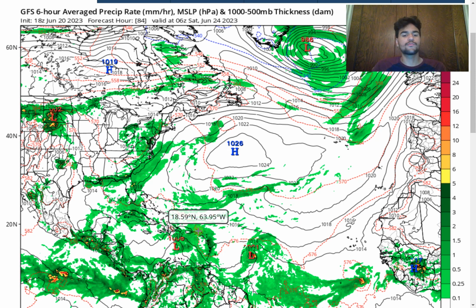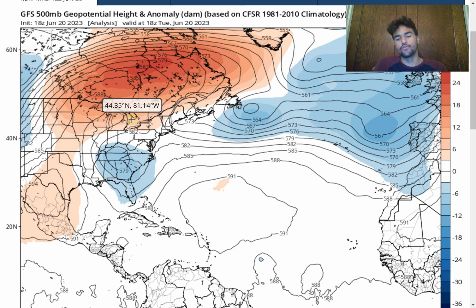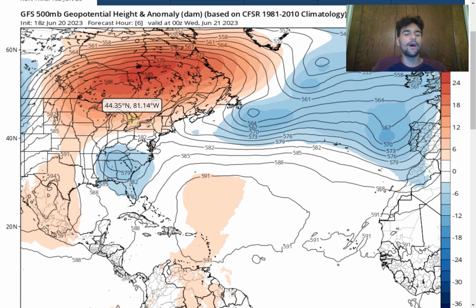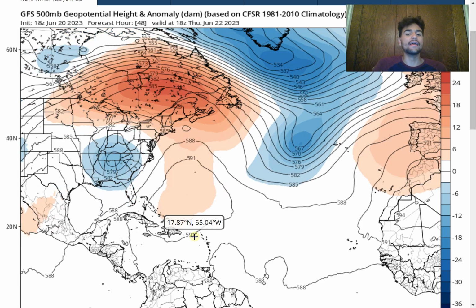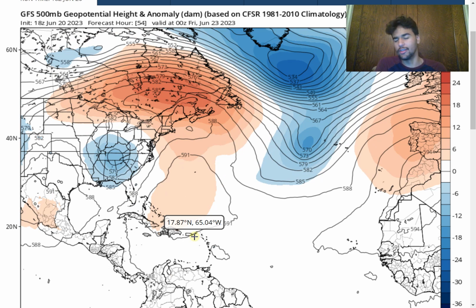However, you still could experience at least some impacts in those areas, such as heavy rainfall and gusty wind. So you still want to be aware of this in those islands, even if this doesn't move further northward. Taking a look at the GFS model's 500 millibar height anomaly, we exactly see why the GFS model wants to steer this further westward. Instead of yesterday, where it wanted this trough to dig a little bit further down to erode the ridge, the GFS model is expecting this ridge to be stronger than anticipated.